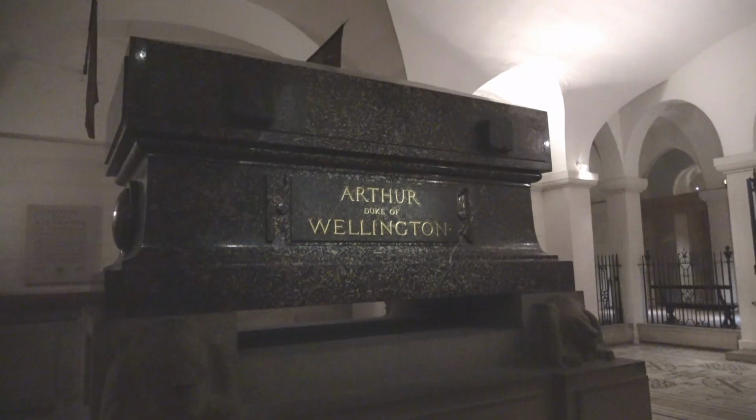One million people watched the funeral procession of Arthur Wellesley, 1st Duke of Wellington, to St. Paul's Cathedral in 1852. He was a soldier, statesman, and former prime minister who defeated Napoleon at the Battle of Waterloo in 1815. His casket is made of Cornish granite, and his memorial took longer to build than the cathedral itself.